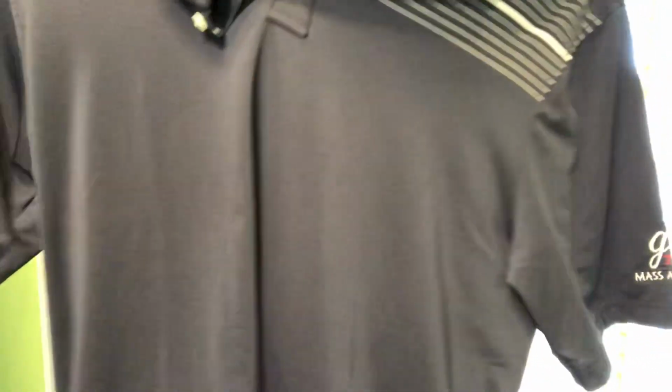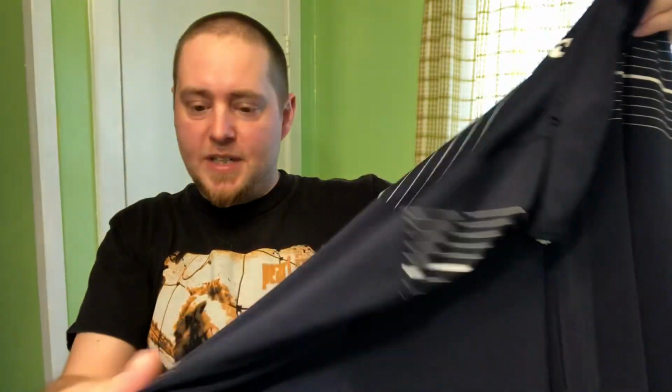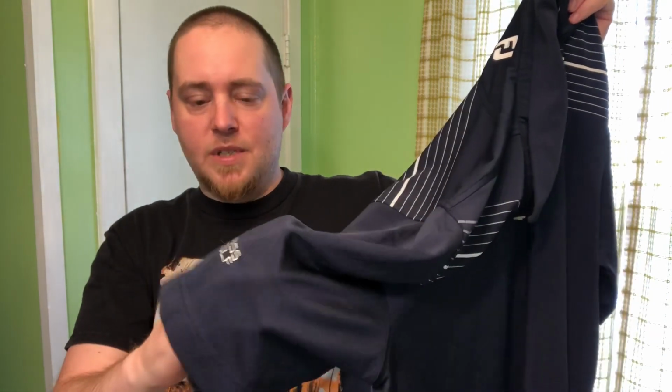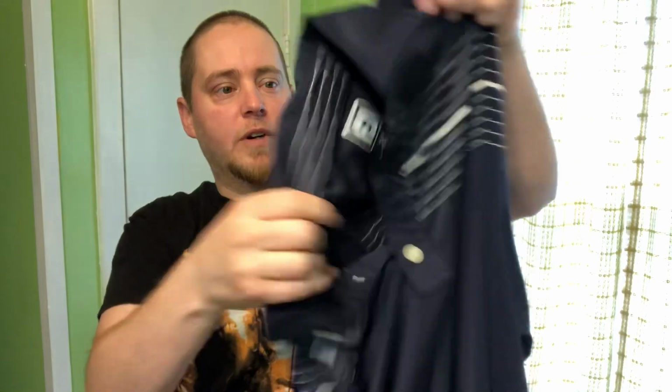Okay, yeah, so golf stuff is going really well. I've sold a bunch of Travis Mathew, and FootJoy and Peter Millar are selling really well. For FootJoy stuff, if I can get it for the $5 that is the t-shirt price after taxes, I'm going to go ahead and pick it up because it's probably going to sell for 25-ish. This one does have Mass Golf, Massachusetts Golf, on it.